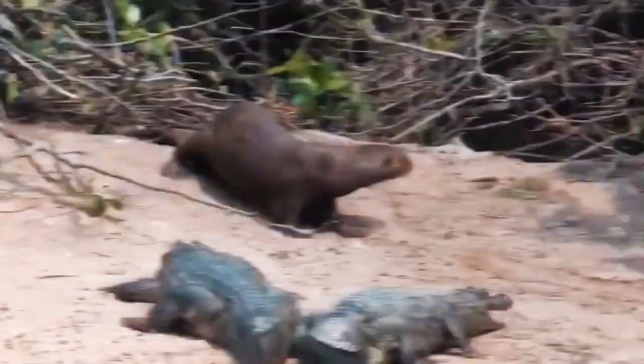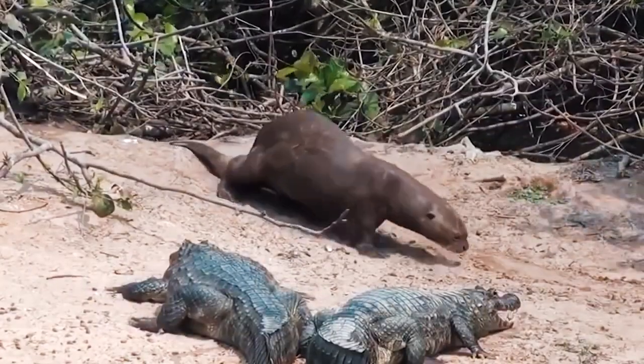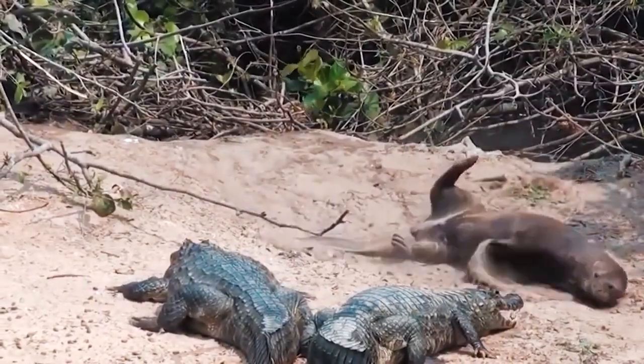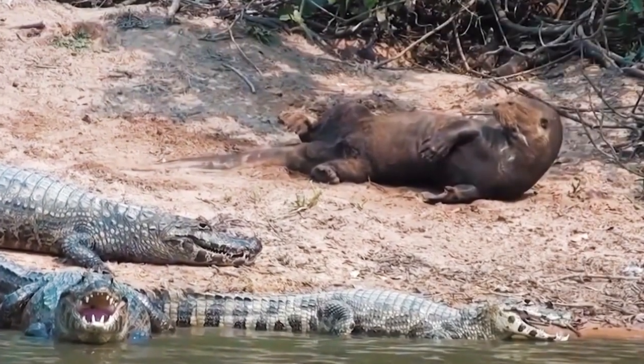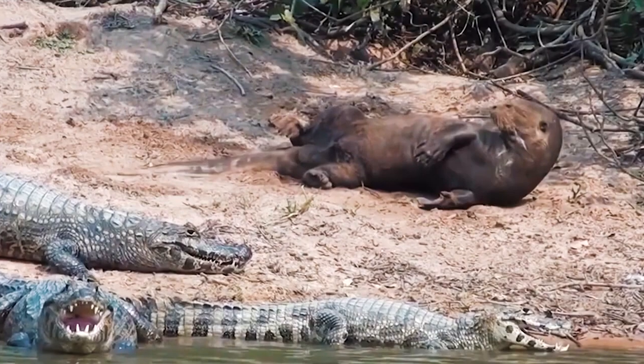This next clip shows an otter walking close to 2 caimans on the beach and just rolling over in the sand. This otter does not look one bit worried about the caimans. It is clear the caimans don't want to mess with this otter.